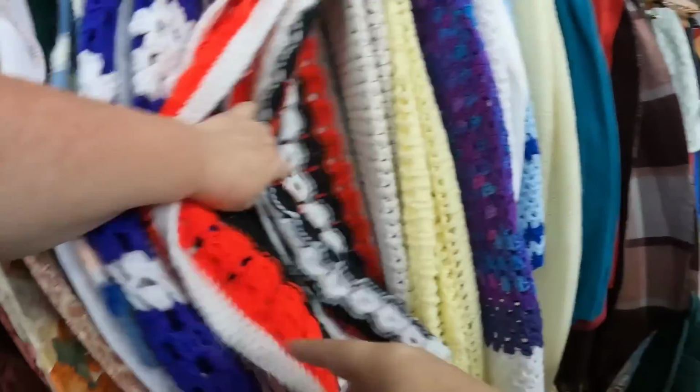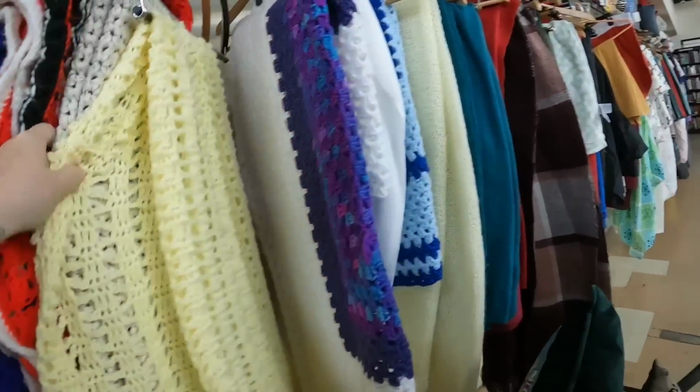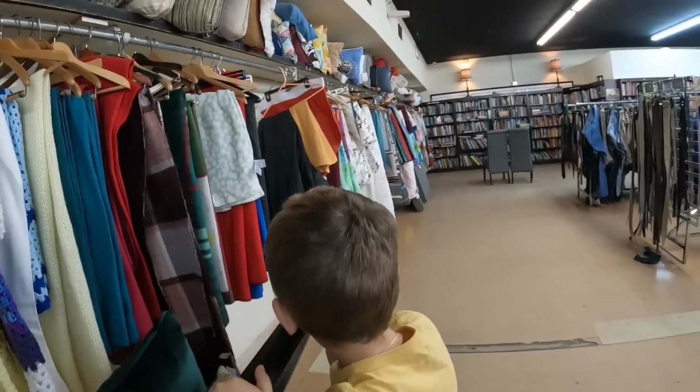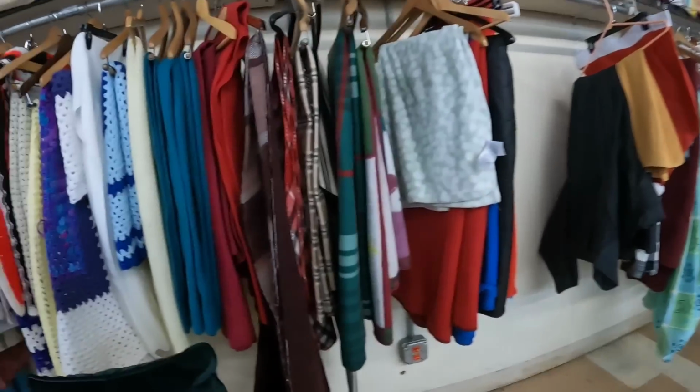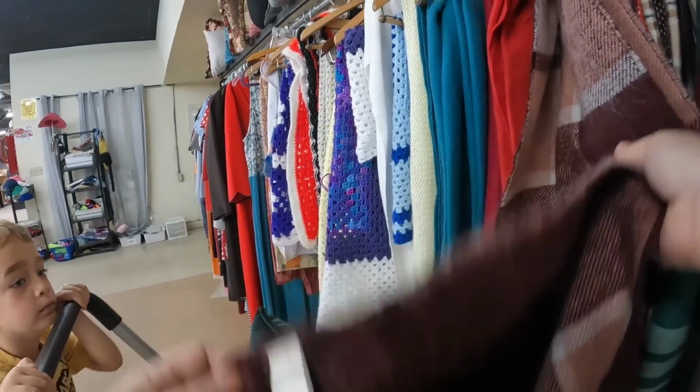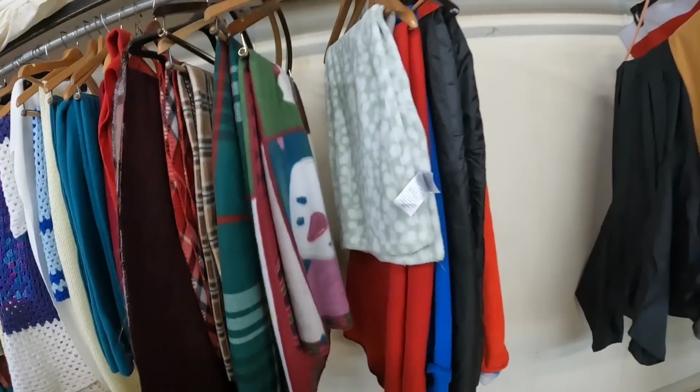So these are kind of loosely knit, and I really prefer a closer knit Afghan when I pick them up. So those I'm going to pass on. The one I think has been here for a while. Let's see what that one is.